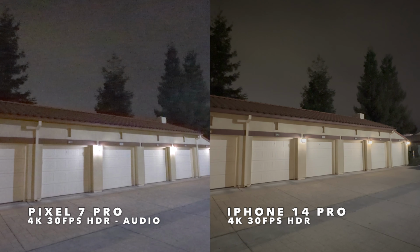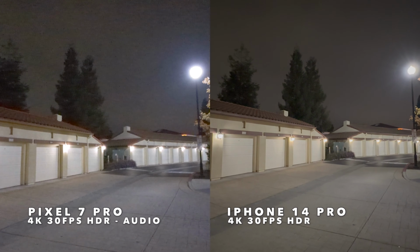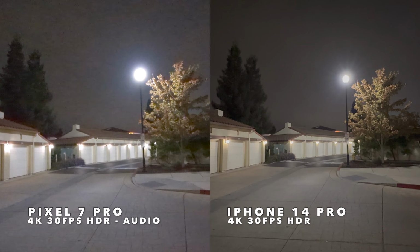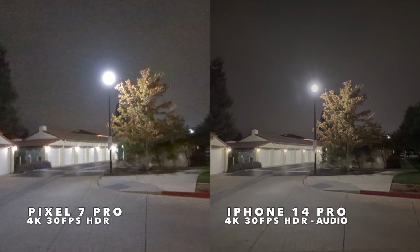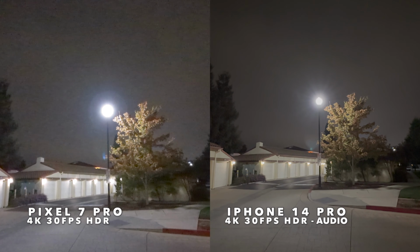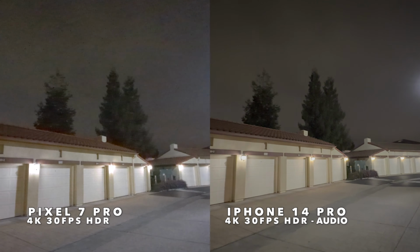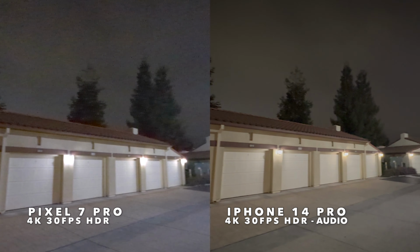So here's some rear low light video from the Pixel 7 Pro and iPhone 14 Pro. This is the ultra wide angle lens on each, and HDR video is on both. The speech enhancement is on the Pixel, so pay attention to the audio and see if you notice any difference between each phone there. I'm just going to pan around here with the ultra wide angle lens. You can see the differences on each with HDR on and the Pixel speech enhancement.